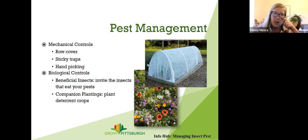Biological controls means having the beneficial insects eat your pests, just like I talked about with the tomato hornworm. And that's really about having lots of different sources of food for the beneficial insects. So ladybugs are really great for aphids, praying mantises also. They're a wonderful garden beneficial insect. Parasitic wasps, lots of different things can be really beneficial in the garden. Aside from pollination, which we also need in our garden, having them do some of that work of eating our pests is really great.